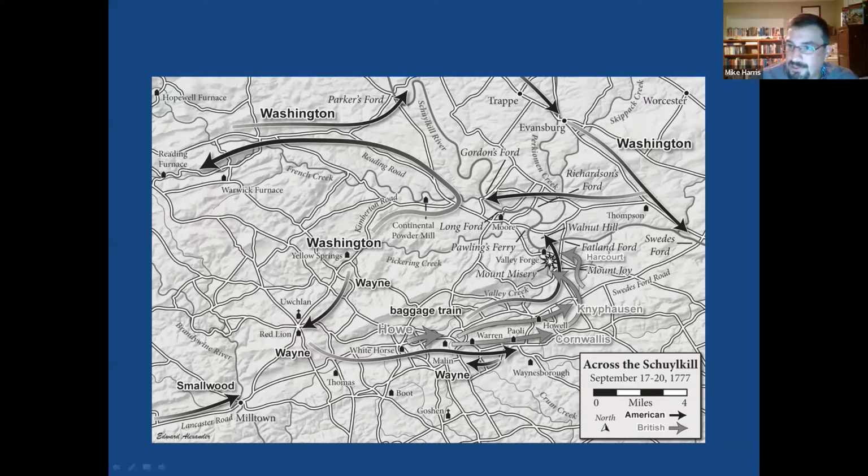It's not that big a deal, but the two famous guys that are involved in it are Alexander Hamilton and Light Horse Harry Lee, who will later go on to become the father of Robert E. Lee. They're the two American officers involved. So once the river starts to subside, Washington is resupplied. You can see here he's going to recross the Schuylkill and start to move into blocking positions along the Schuylkill River. The British are ready to maneuver, but loyalists in the area have informed him that Anthony Wayne is behind his camp. So he needs to eliminate this threat to his rear.